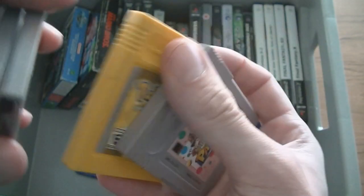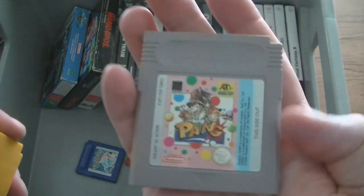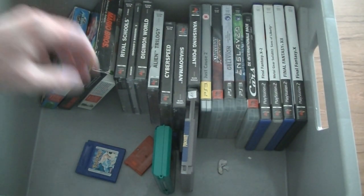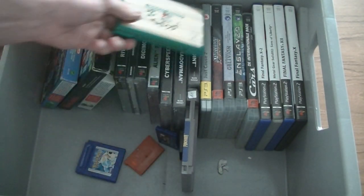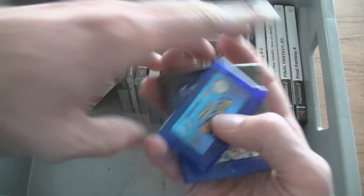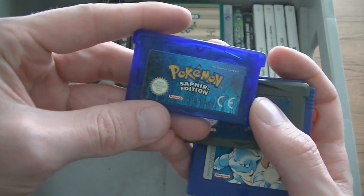Gargoyle's Quest, Pokemon Yellow, and well, everything that says Pang, in my experience on video games, is rare. Super Pang collection on the PlayStation 1, Super Pang on the Super Nintendo, and probably this Game Boy game is at least semi-rare as well.